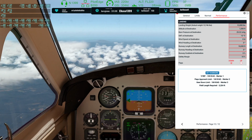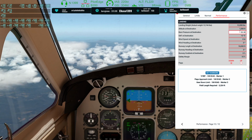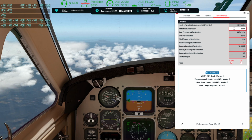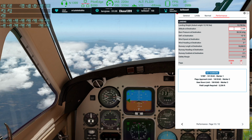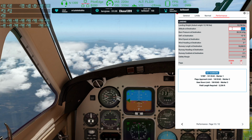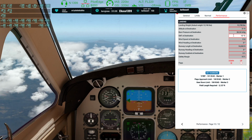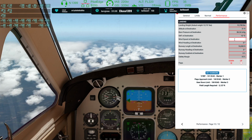And Portland's D8 currently is 3034. Say our weight will be 12.7. Altitude at Portland is 31. Temperature is 15 Celsius. That's actually correct then. Wind speed is 6 knots.